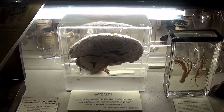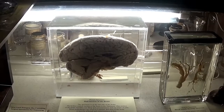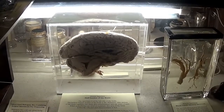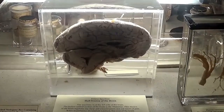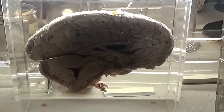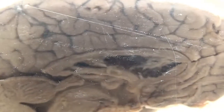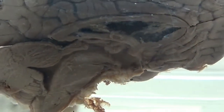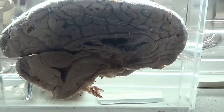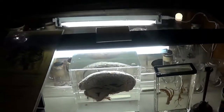I've just spotted that. Didn't see it properly before. That's a slice of somebody's brain. Wow. That is really super amazing. It might be difficult to see because the light's behind it. But that is a human brain, a real human brain. Holy moly, that is so amazing. That is really cool. I'm afraid the light behind it is making it a little bit more difficult to see.